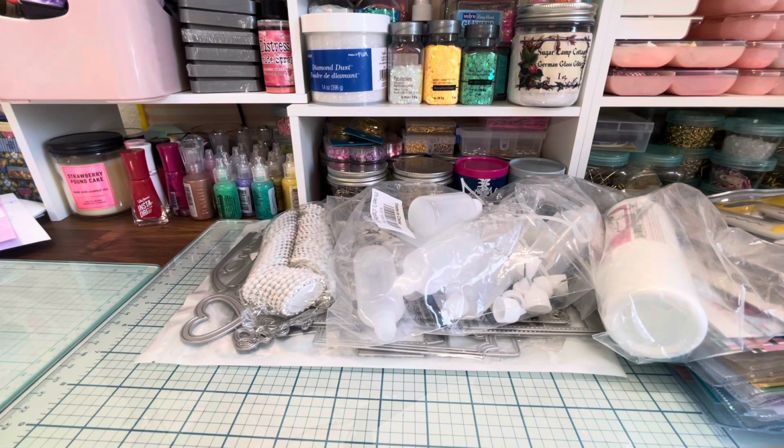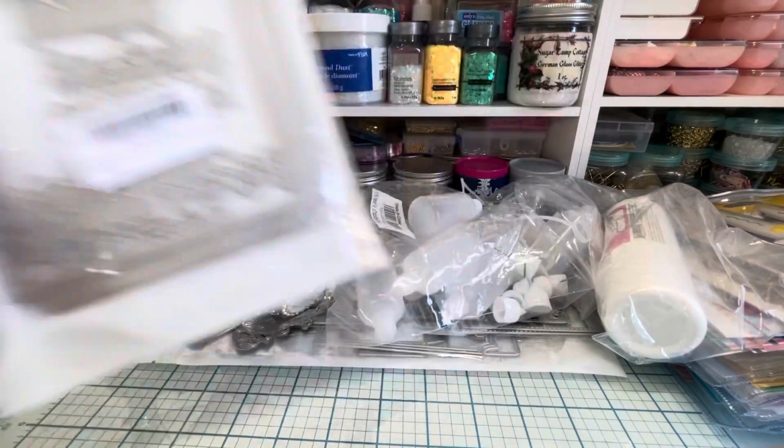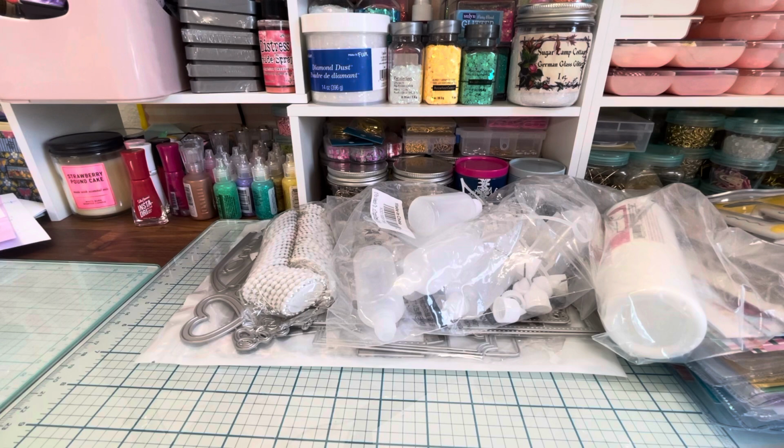And I got a couple more things from KS Craft that I want to show you. I got this die, which I'm going to have to open it up and show you, but it makes this really pretty pocket. Yeah, I'm going to have to open it even further to show it to you. But it makes this gorgeous pocket, and it has all these cute little sentiments as well.